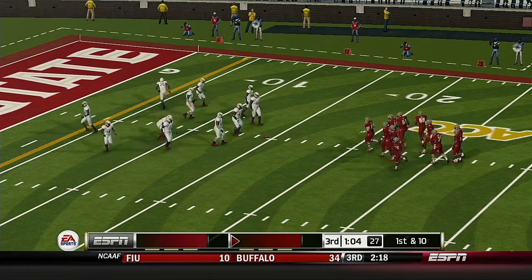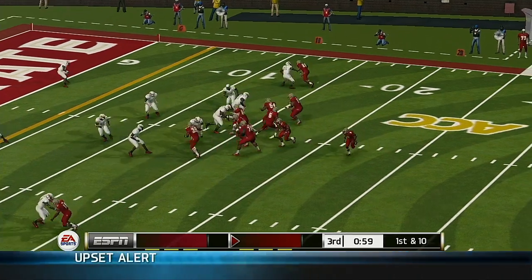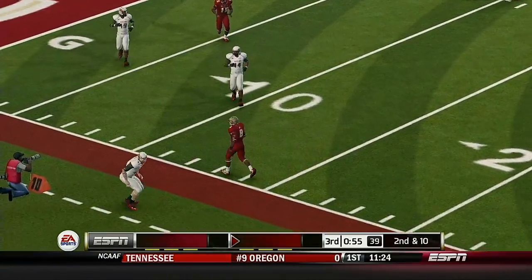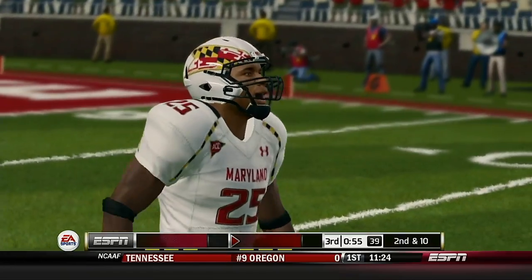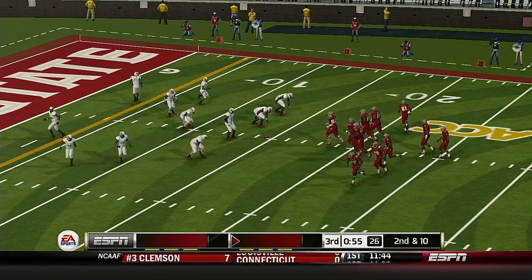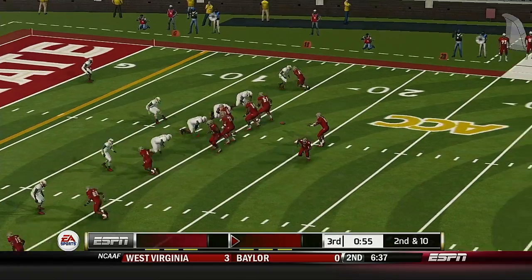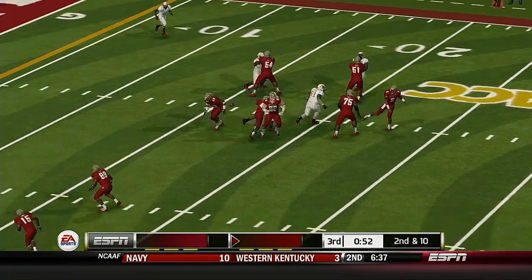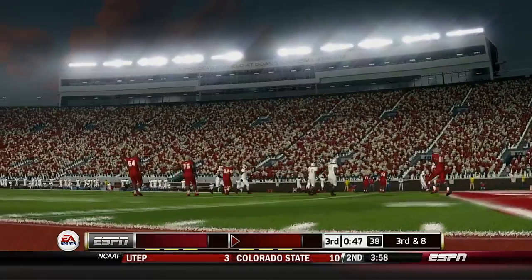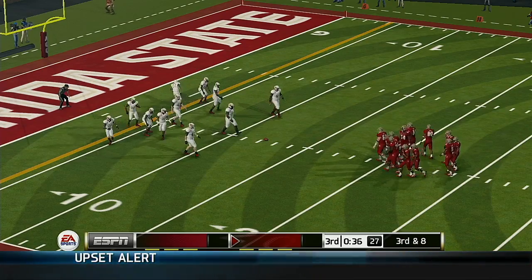First and 10 after the big pass play. And he throws it away. Throws it in a hurry. And he's tackled at the 12-yard line. That play was going nowhere. Yeah, give a lot of credit to the defense here, recognizing pass and swarming to the receiver.